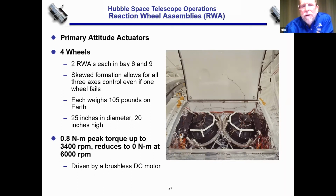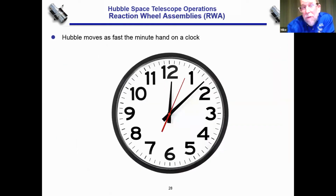These are only 105 pounds, the equivalent inertial mass. The telescope is 25,000 pounds. So you start spinning up a 100-pound wheel, and the telescope's not going to move very fast. In fact, Hubble moves about as fast as the minute hand on a clock, for those of us who remember analog clocks. So that's how fast Hubble moves. It takes us half an hour to turn the telescope completely around and point it in the opposite direction.